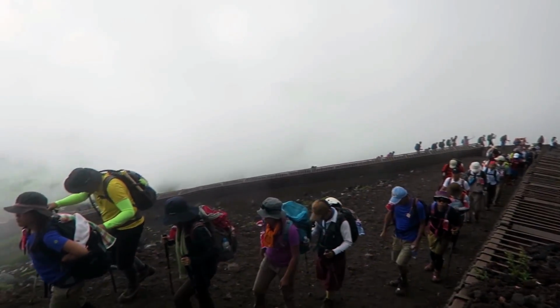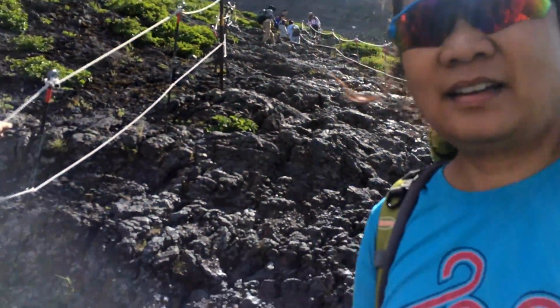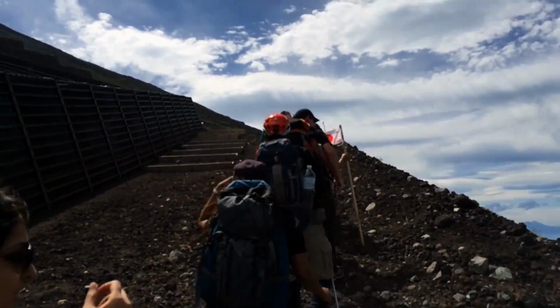After an easy first walk, the trail became steeper, and in no time, it was like this. Look at this. So steep. I had to climb much of this with the support of my two hands.